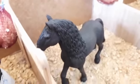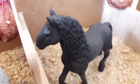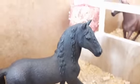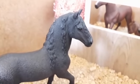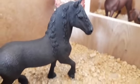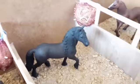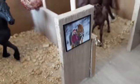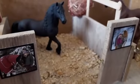Right next to Topthorn is Cyclone, and he is a fellow Frisian stallion. He used to be called Hades, but I never fell in love with the name, and I think I prefer Cyclone a lot more. So, yeah, I changed his name. This guy has 2 hay nets that he can share with either side, and he also has 2 lovely horse pictures outside of his stall.